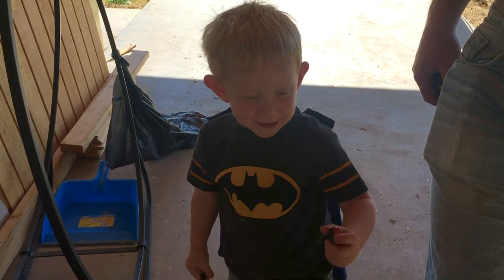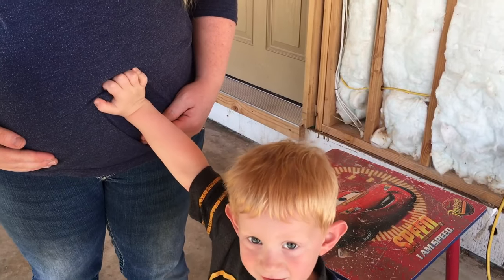This week we are so excited to be back to work on our house. We've been at a little standstill financially, but we were able to get a little bit of extra money so that we can continue work on our house. So we're working in Toby and Carter's room. And if you don't know who Toby is. Hi, I'm Toby. And this is Carter.